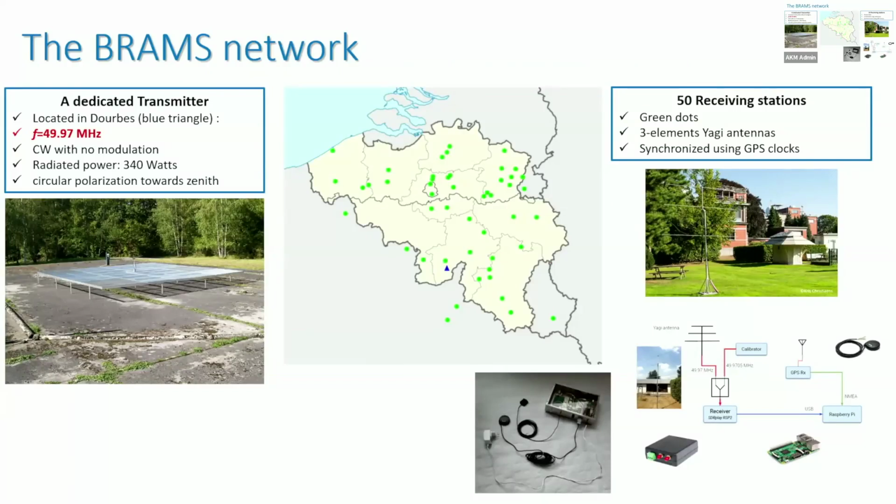All the receiving stations are using the same material that is now contained into a small A4 size box where we have the computer, Raspberry Pi type, SDR receiver, and we have also a small device that you heard before if you were at previous IMC that we call the BRAMS calibrator. I will come back to that later.